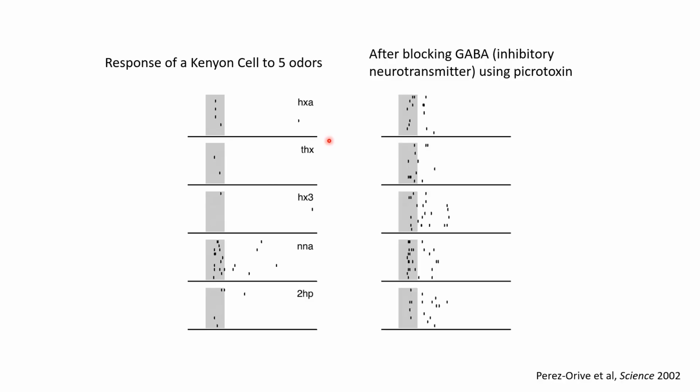And when researchers did that, they found that the activity of the Kenyon cells increased significantly. So that clearly shows that GABA mediated inhibition was playing a role in keeping the activity of Kenyon cells under control. And when that inhibition is removed by blocking GABA, then the activity of Kenyon cells increases. So both the intrinsic properties of Kenyon cells, such as their high thresholds, and the network properties, that is getting inhibition from other neurons, helps in maintaining their sparse firing rates.